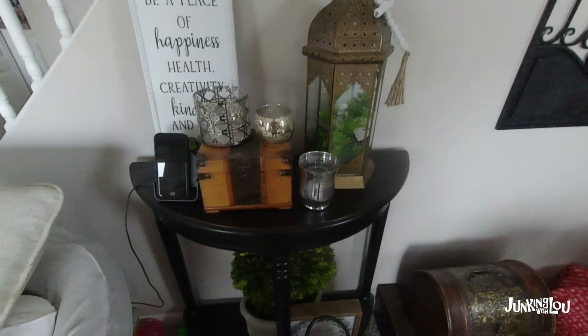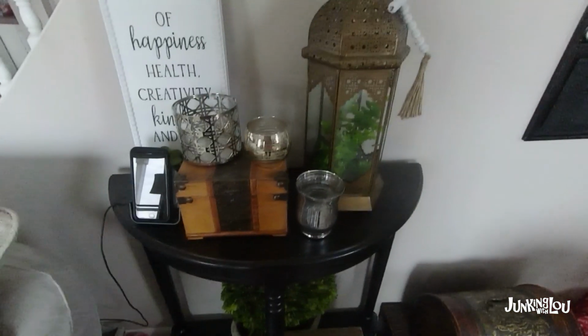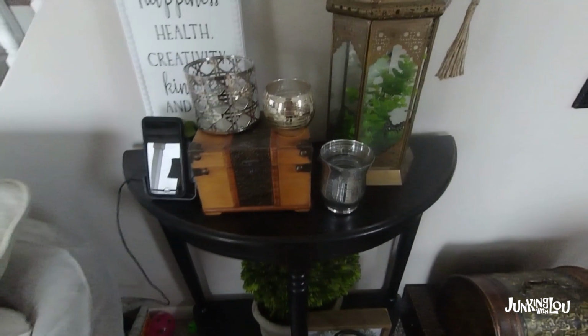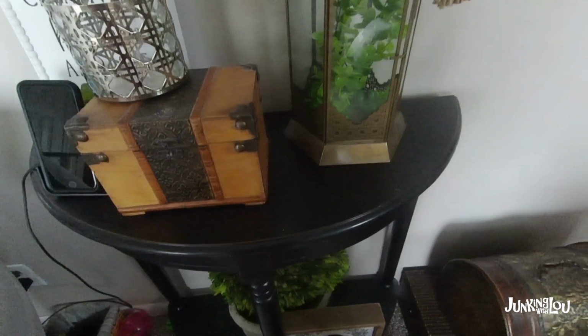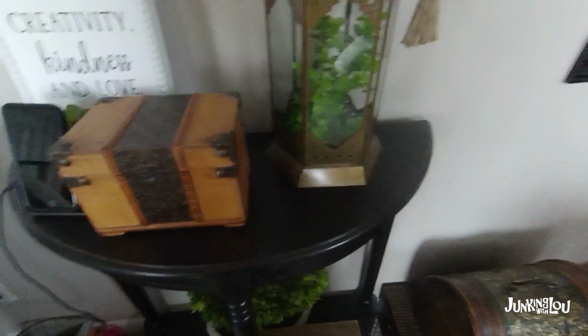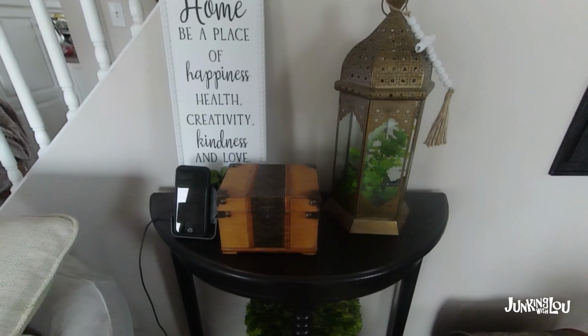So I have a variety of different things that I always like to try before I leave them here, and I'm lucky to be an antique dealer, junk dealer, so I can try things and see how they look. So I have 3 of these candle holders. We'll put these to the side. And I'm trying to decide which lantern. I think I like this one the best, but I'm going to show you guys the other ones.